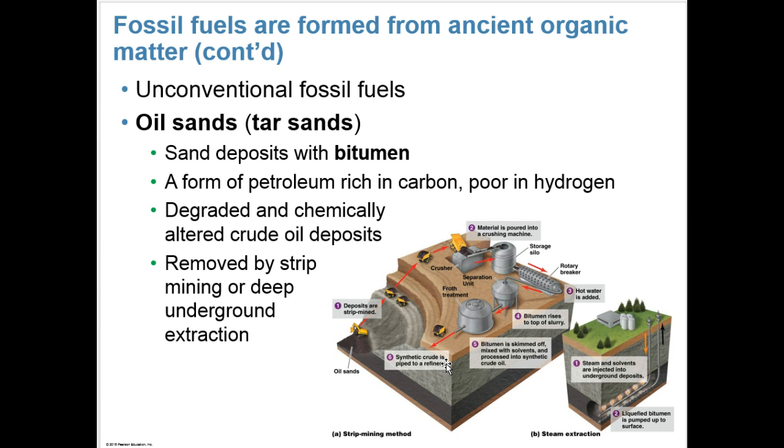Oil sands, also called tar sands, consist of moist sand and clay containing 1 to 20% bitumen. That's a thick and heavy form of petroleum. Oil sands represent crude oil deposits degraded and chemically altered by water erosion and bacterial decomposition. Oil sands are extracted by two main methods. For deposits near the surface, they use strip mining. They can also use deep underground extraction for the ones buried deeper.